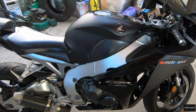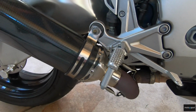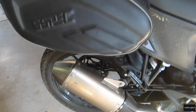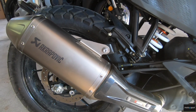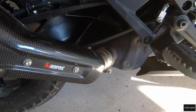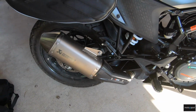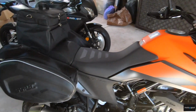But I haven't really changed anything on this. The only thing I've changed is this slip-on and mid-pipe down here, and I didn't think it was that loud until I put this Akrapovic on the KTM, and it really wasn't that much louder than the stock exhaust. So there's a guy not far away, he does the cap delete pipe in there, so that might give it a bit more of a note. So I'll have to go down and see him shortly. But yeah, that's the CBR, the KTM.